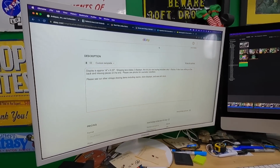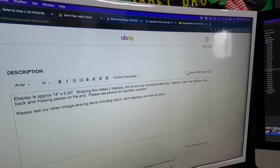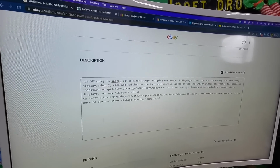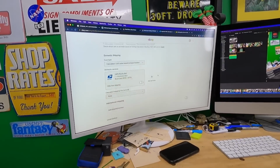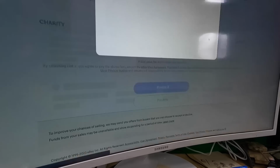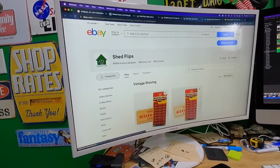So here's our listing, and to put in HTML code, you have to click show all options, and yes, we want to see more options, and then you have to actually click show HTML code. Then we're just going to go right here, go down a space, and paste it in. When you uncheck the HTML code box, it'll show you what it looks like. So let's go ahead and revise that listing, and let's view our listing and see if it worked. We're going to go down, and then we can click right there and go to our store category.